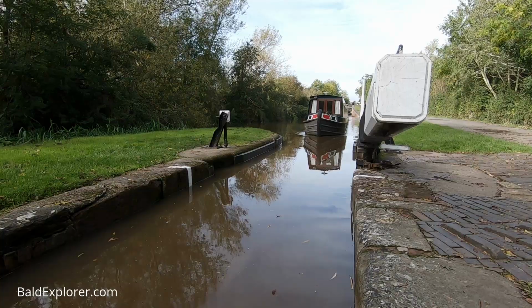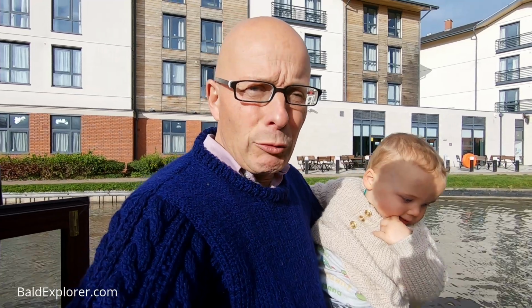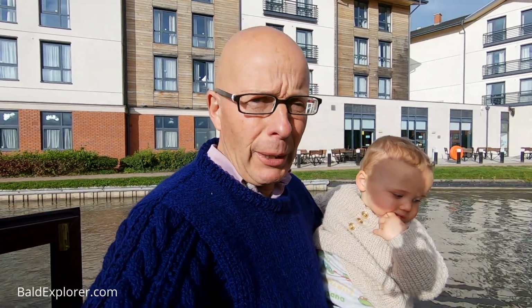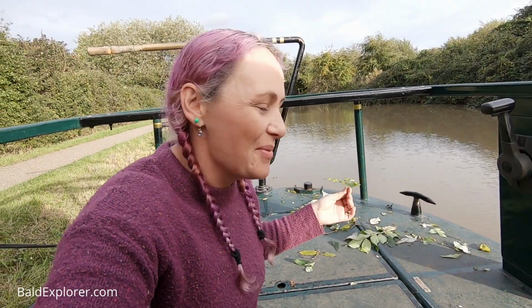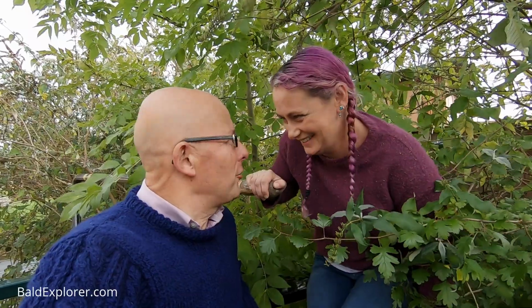Probably looking a bit shattered and tired. It's been a very strange couple of days. We met the engineer here. His name's Rob. Very nice bloke. On his day off, actually. Here's the damage from the boat dragging me back. Well, okay, me dragging myself backwards through the hedge. I know you like your trees, Julia.